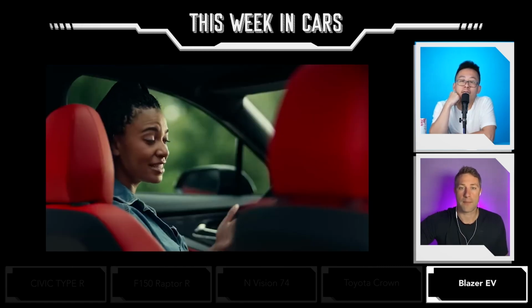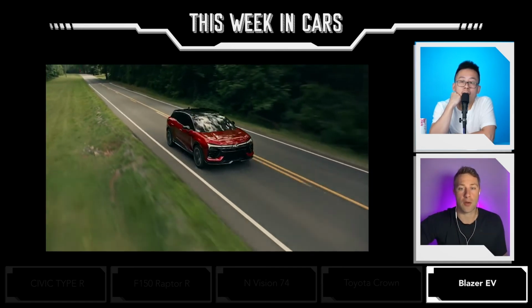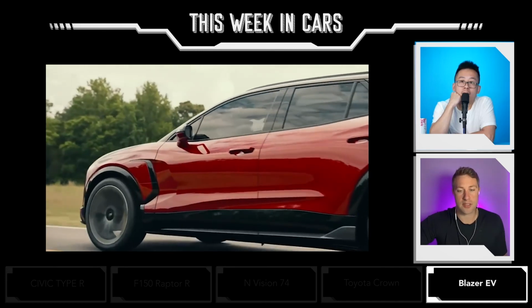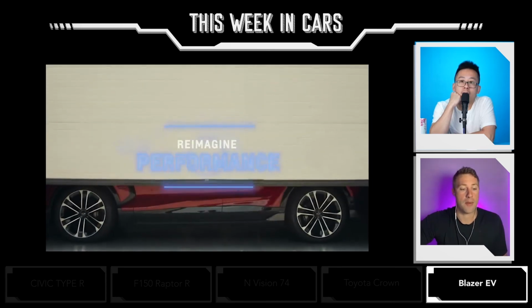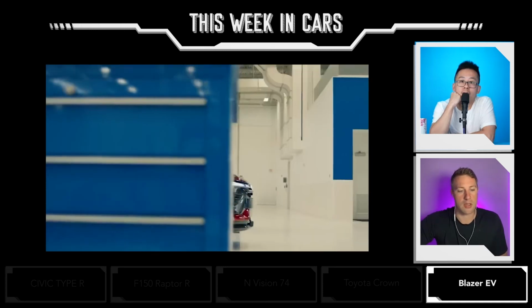So that undercuts the Model Y. I was just going to say that. So compared to the Model Y, this thing has more horsepower. They haven't said 0 to 60 specs, but they said under 4 seconds. Model Y says 3.5. About the same amount of range. They say Model Y does 330.